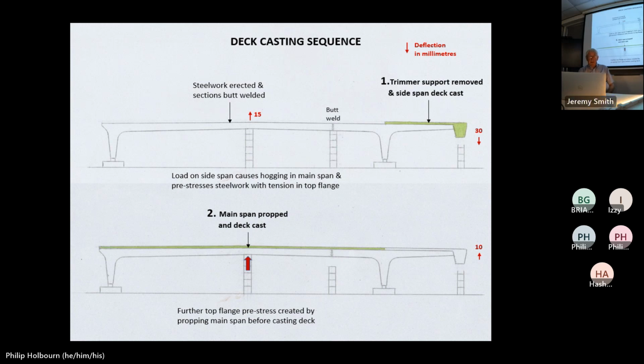And then again, we cast the main span next with the main span propped, and that caused more tension in the top flange. So all these load cases had to be analysed in the design stage. This is why we had so much printout, the continuous stationery, to be looked at, combined stresses worked out and so on, to see what the end product was going to be, allowing for not just the loadings and the pre-stress, but temperature and all the other things which affect bridges when they're in use.